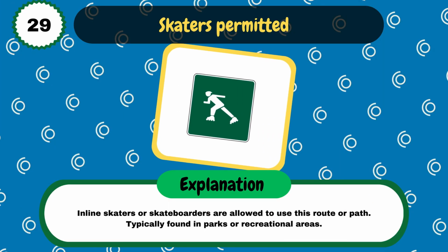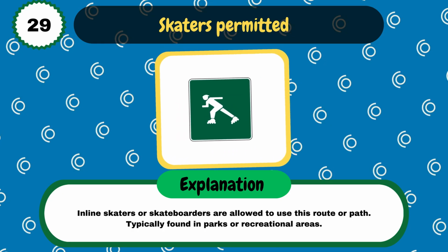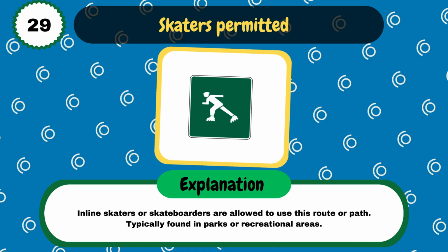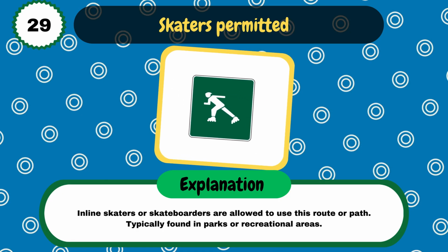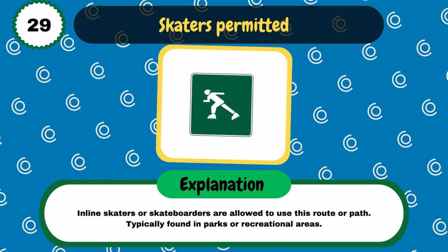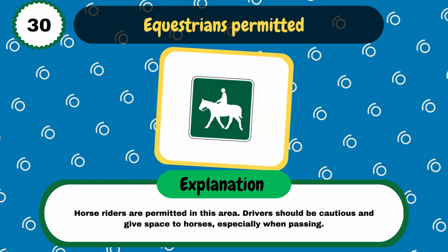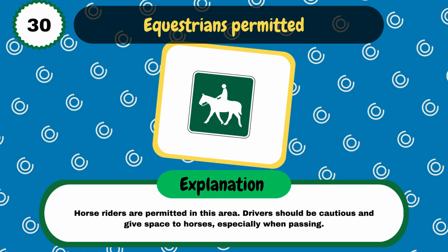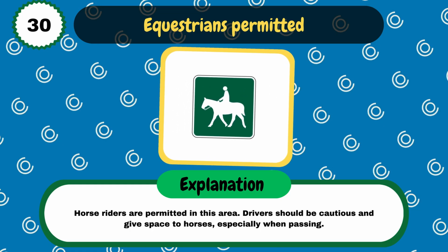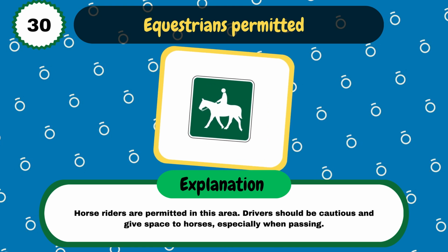This is the skaters permitted sign, and it means that inline skaters, skateboarders, or other similar users are allowed to use the path or road ahead. Common in parks or recreational zones, this sign ensures that all users share the space respectfully and safely. This is the equestrians permitted sign, and it means that horseback riders are legally allowed to use the road, path, or trail ahead. Drivers should slow down, keep a safe distance.